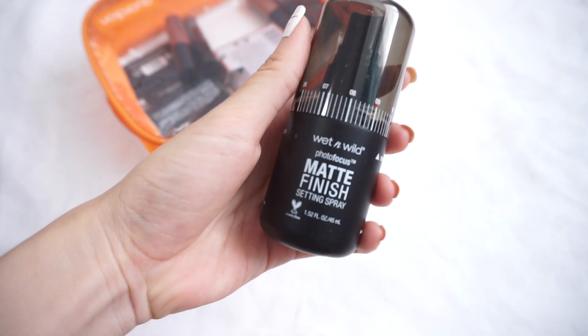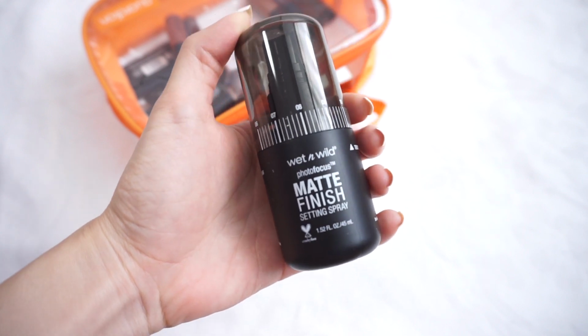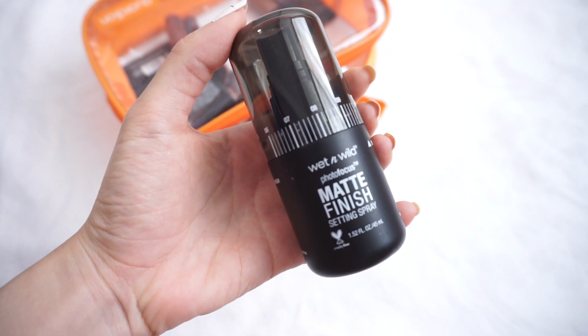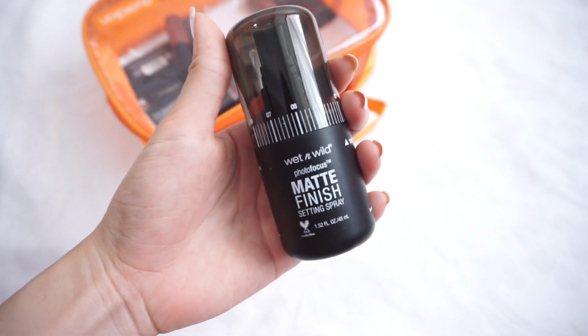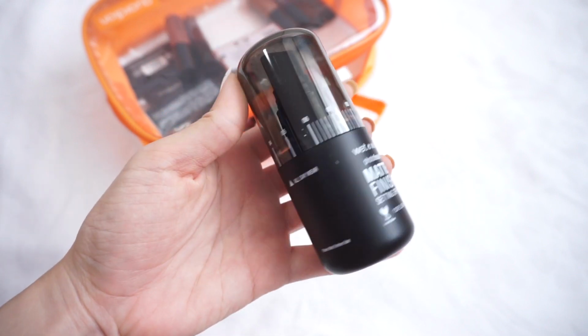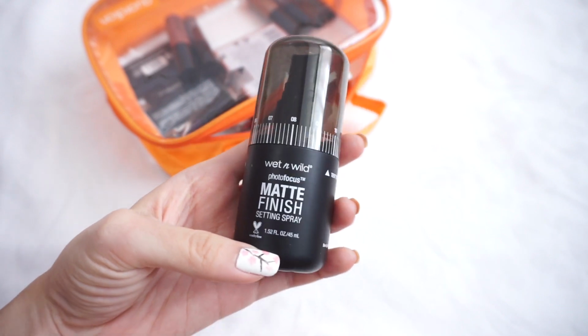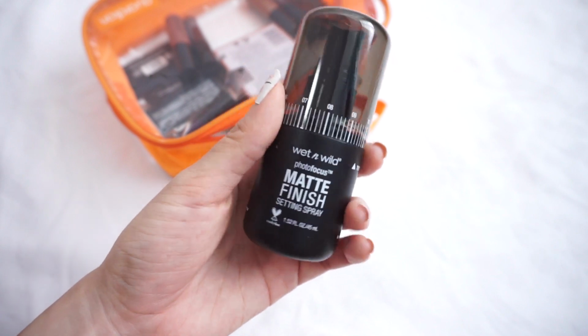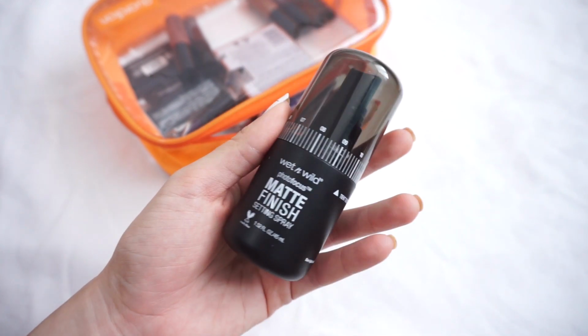For setting spray, I have the Wet n Wild Photo Focus Matte Finish Setting Spray. So this is relatively new because they had the white version, which was natural finish, I think, and this is the matte finish. So I picked this up, and it is like a small bottle of setting spray with 45 ml of product, so I think that's really cute and compact for traveling.